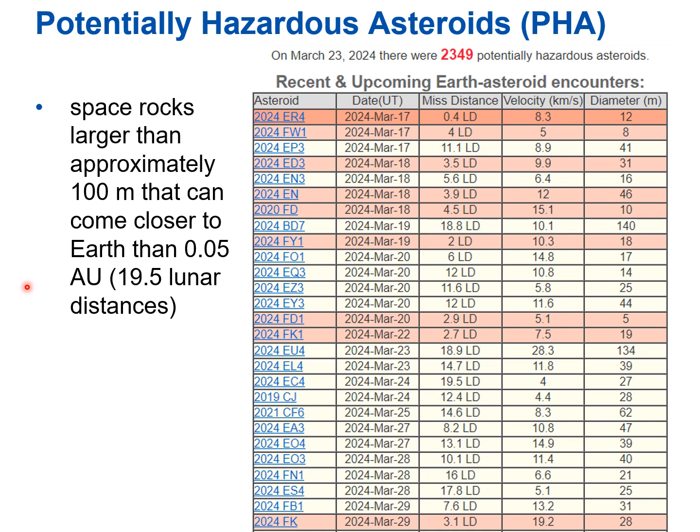This chart here, found on spaceweather.com, you can look it up any day you want to. You can go to that website and find recent and upcoming Earth asteroid encounters. Now, these are near-Earth asteroids, and it says on March 23rd, 2024, there were 2,349 potentially hazardous asteroids. So these are asteroids that are somewhere around Earth's orbit.